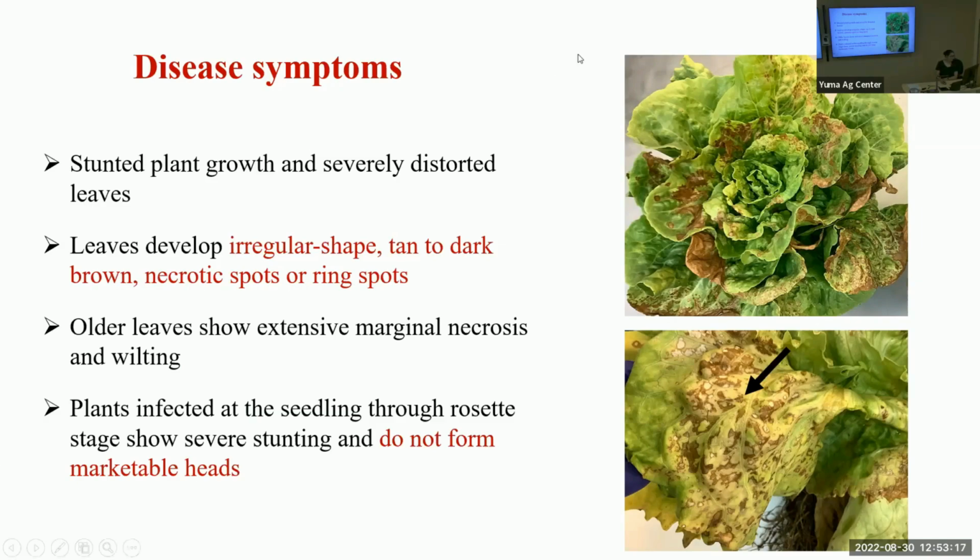These symptoms are also typical of another tospovirus, TSWV, tomato spotted wilt virus. Therefore, it is very important to properly diagnose them. I want to highlight how important proper diagnosis is, because sometimes, looking at the symptoms, you can say it's INSV, but when you test them, it turns out to be negative. Therefore, it is very important to properly test them, either through immunostrips, serological assays, or molecular assays.